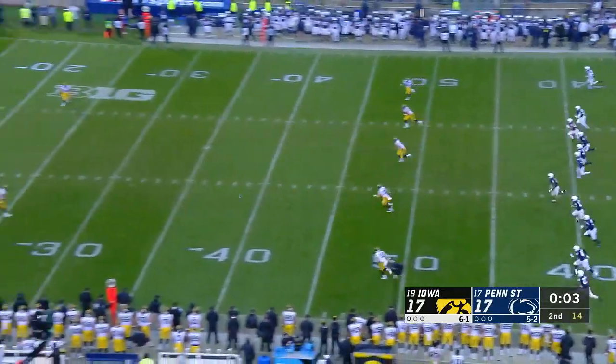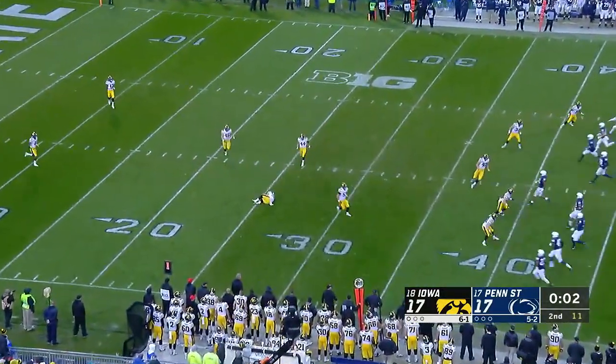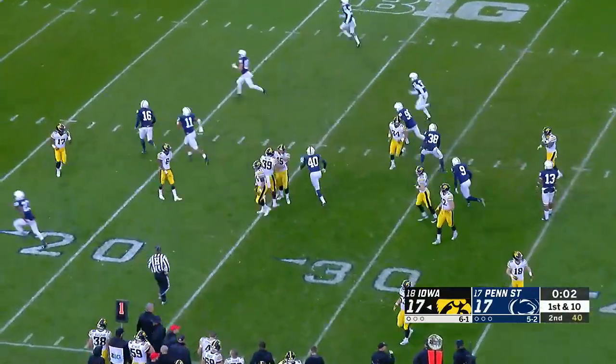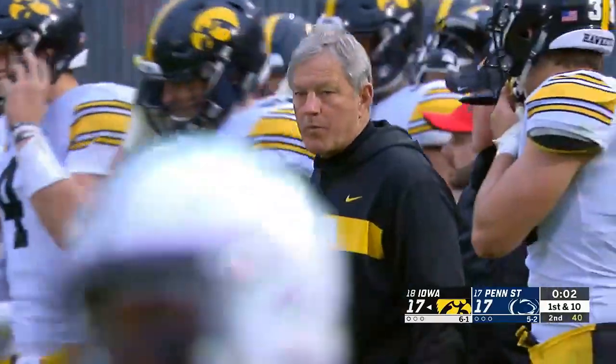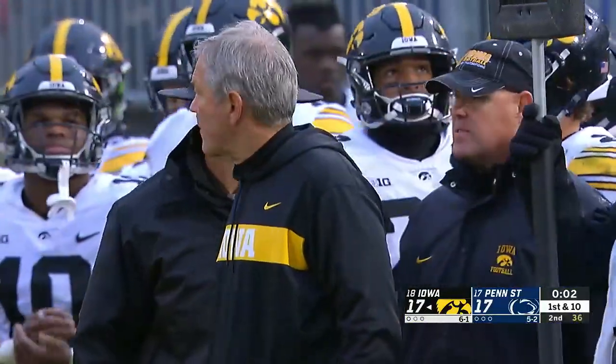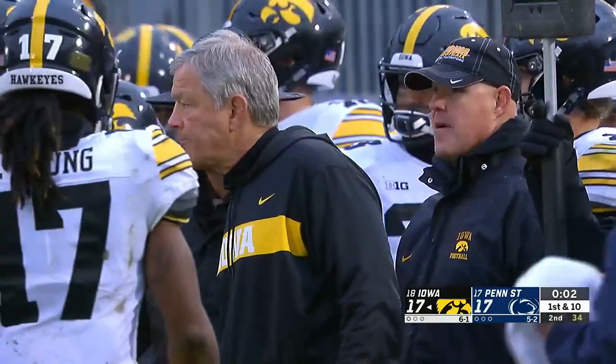Don't know that it's worth the risk at that point. It does cost 3 points. It's a short kick. That'll be caught at the 25. They're going to run the clock off. Let's see. Still 2 seconds left, and we will have one more snap.